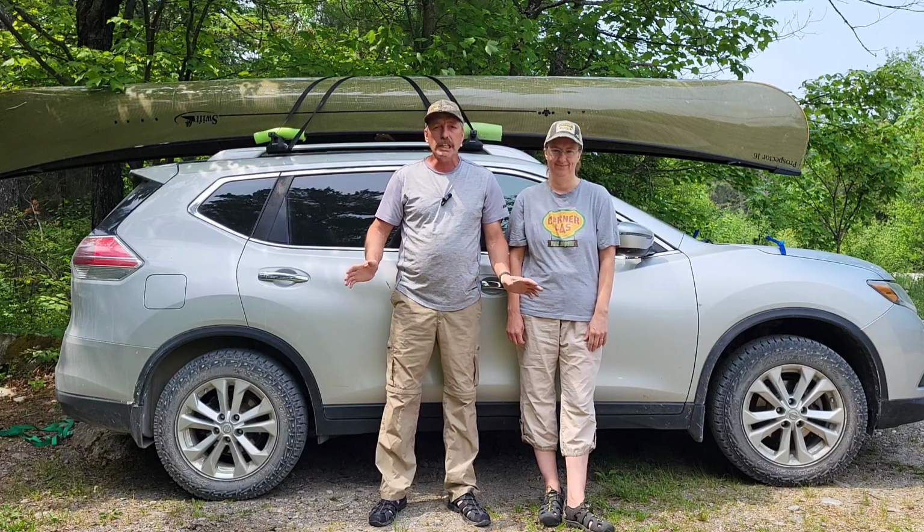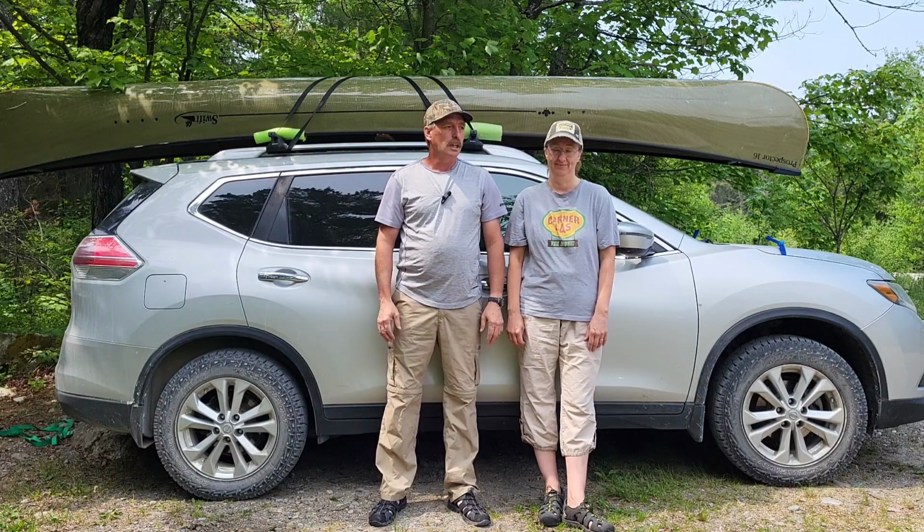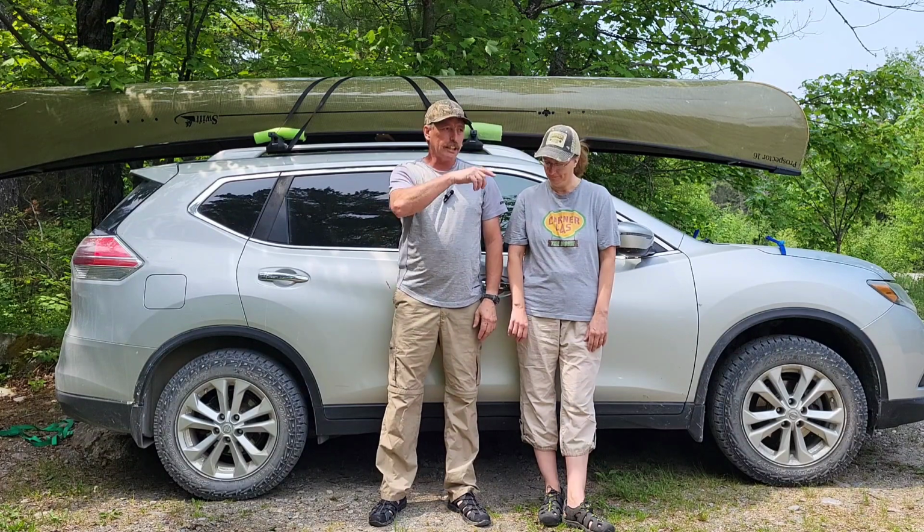It's an exploration day. We didn't bother bringing fishing rods. We didn't bring nothing. We brought some food to eat, and that's about it. We're going to carry the canoe down there, toss everything in, head down the river, and see what we can find.